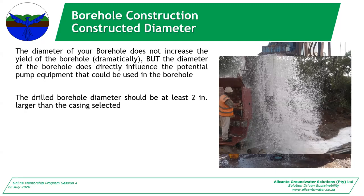Your drilling diameter should be at least 2 inches larger than the casing selected, so that you have 1 inch on either side of the casing. So if you drill 8 inch, you can construct a maximum of 6 inch. You drill 6 inch, you can construct a maximum of 4 inch, and so on.